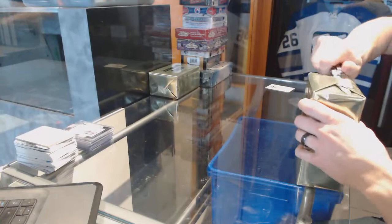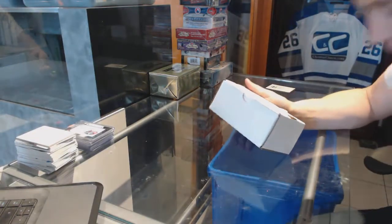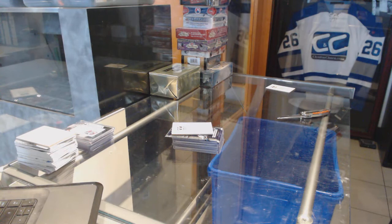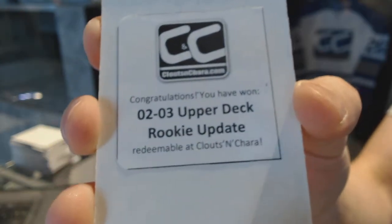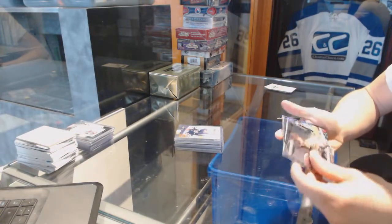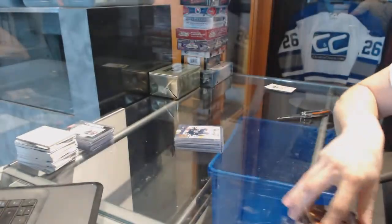Gold box number two. Going all old school here. And the second bonus box is 0203 Rookie Update. Another Vibranium bonus pack as well, which has another special parallel of Colossus. Wonder how long until we find it.